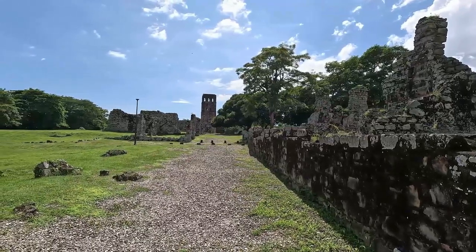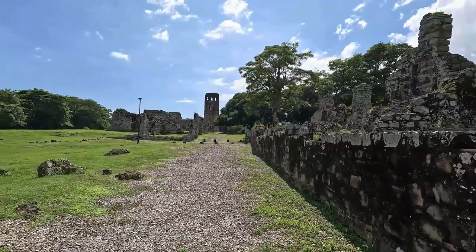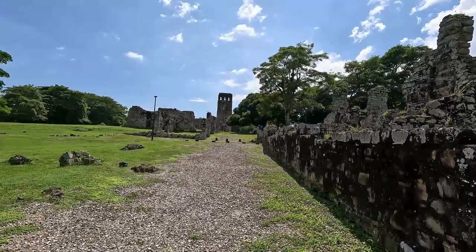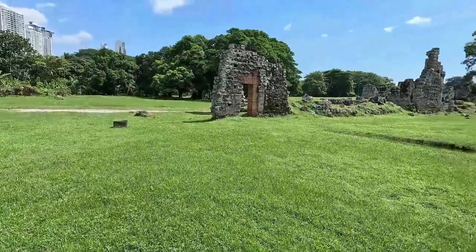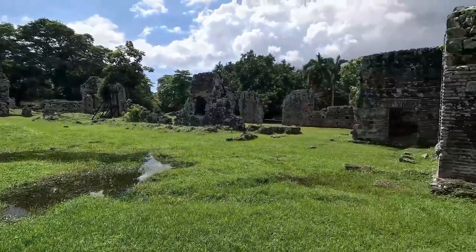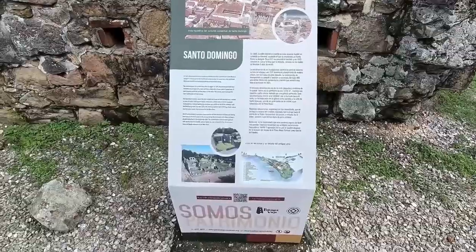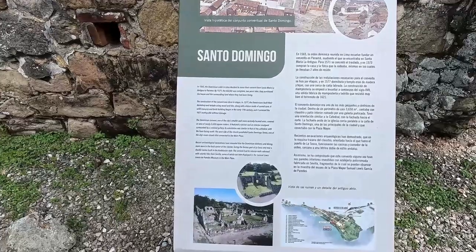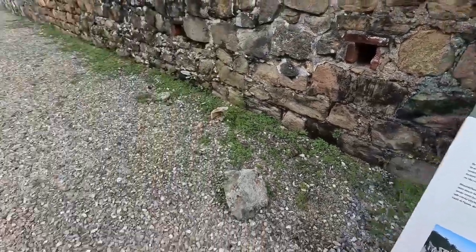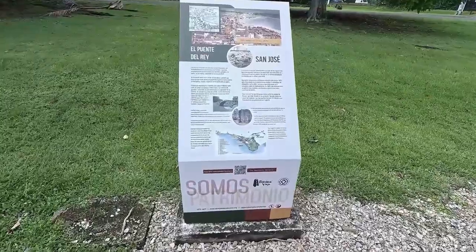And that cathedral doesn't look very tall from here, but when you're climbing up 2, 4, 6, 8 flights of stairs, it's a little bit taller. I guess if you're a Whovian, you'd say it's bigger on the inside. Taller on the inside, anyway. Side of the gravel drive.